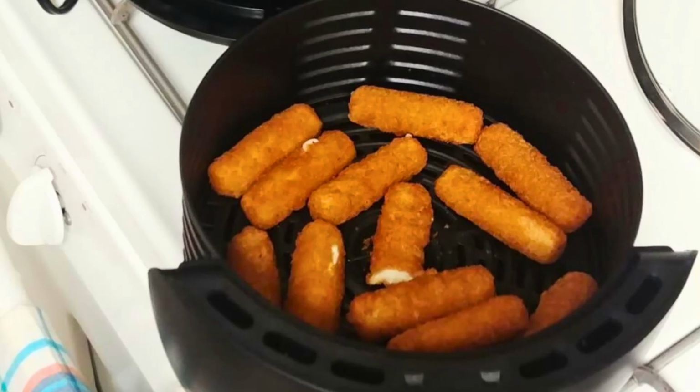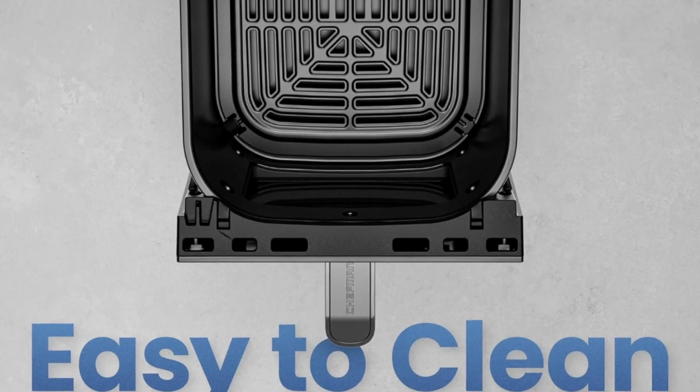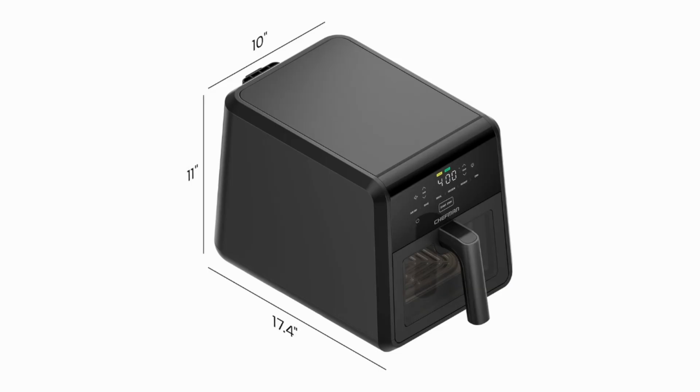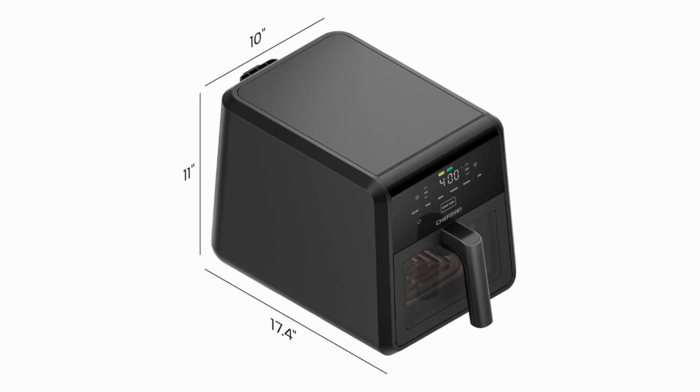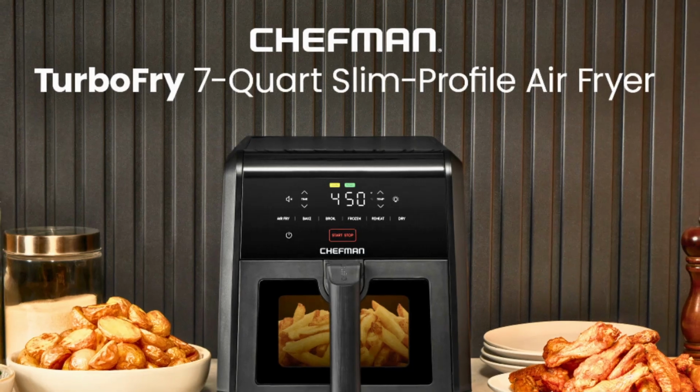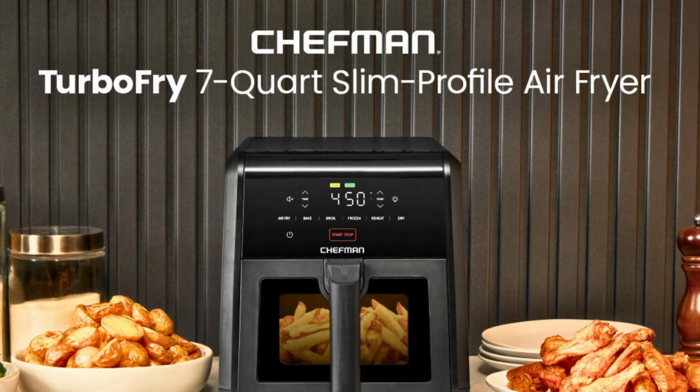Safety first: auto shutoff activates when the timer ends or the basket is removed, ensuring worry-free cooking. Trusted durability: CETL approved with a 1-year Chefman assurance for long-lasting performance.